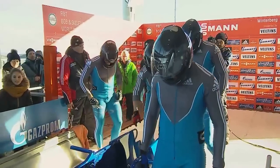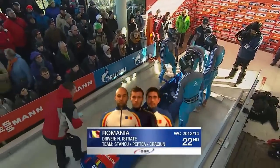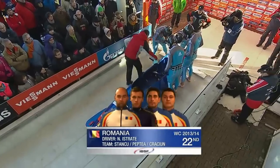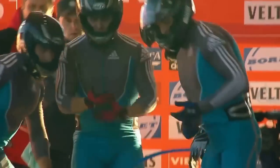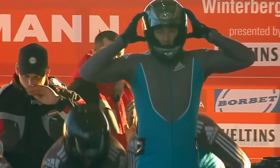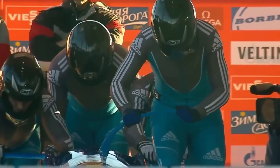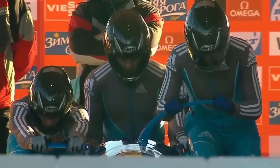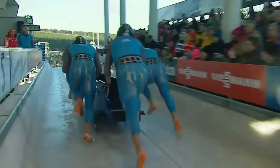Nicolae Strate of Romania, 23rd of our 24 sleds. No Polish sled today. They competed yesterday. Strate didn't get a second heat. 21st in the first run yesterday. Change of brakemen on this sled as well. Done at Stanko in at 2. Emil Peptia at 3, joining Florent Cratuen at 4.